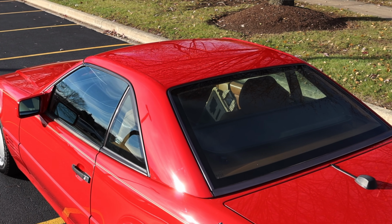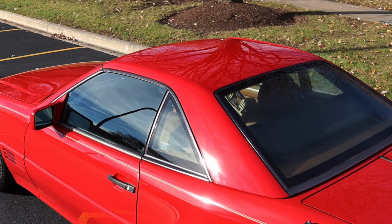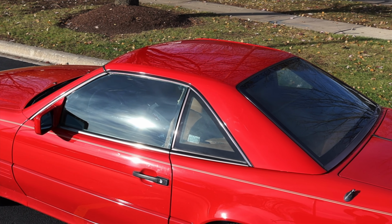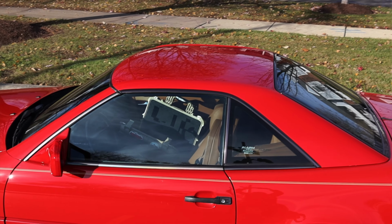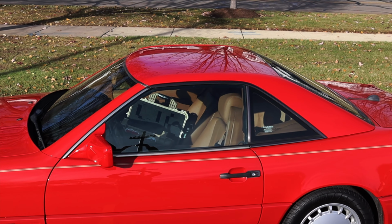Yes, this is a convertible. However, I won't be taking the top down in this video for two reasons. The first one is that it has this hard top on it, which makes taking the soft top down ridiculously hard. And although this recently had the mechanism for the power top replaced, they go out very easily. They're very fragile, so I don't want to really deal with it too much.